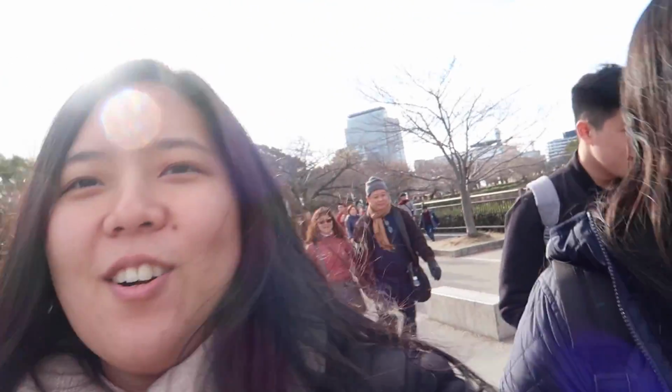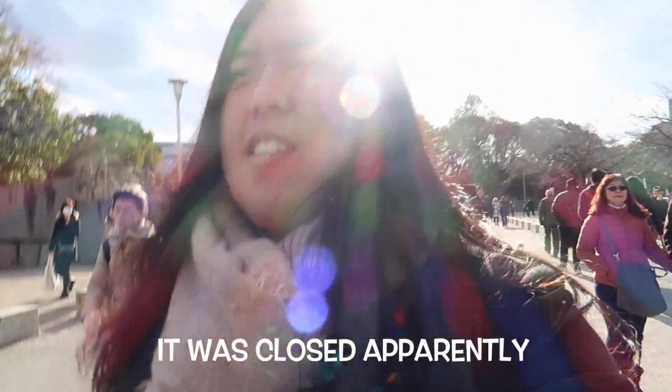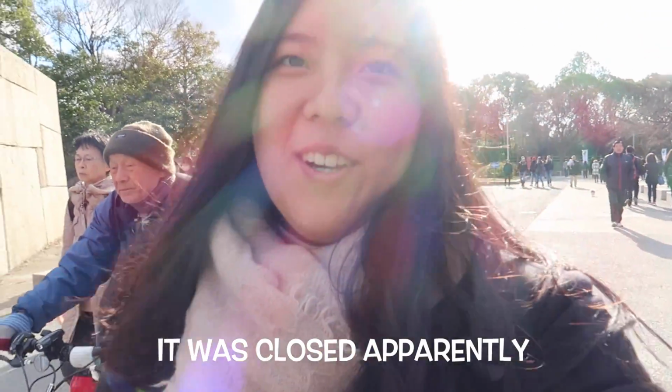We are now leaving Osaka Castle and we're headed to Peace Museum, the Osaka International Peace Museum. So it's a 10 to 12 minute walk from here. So yeah, we're gonna go.